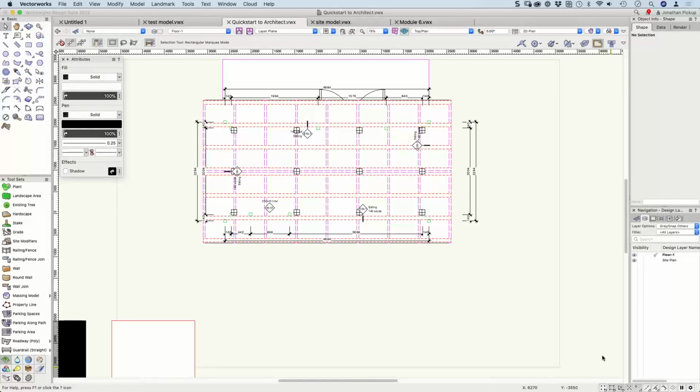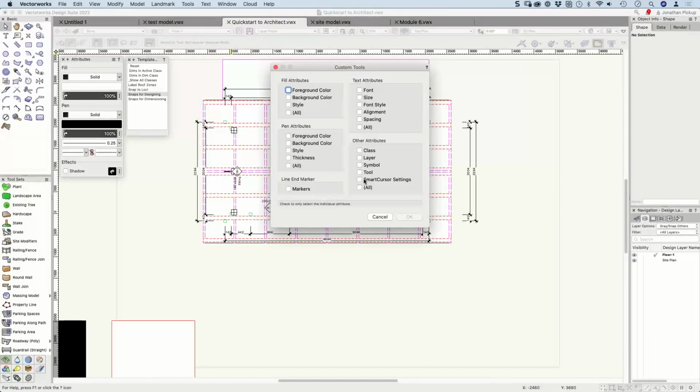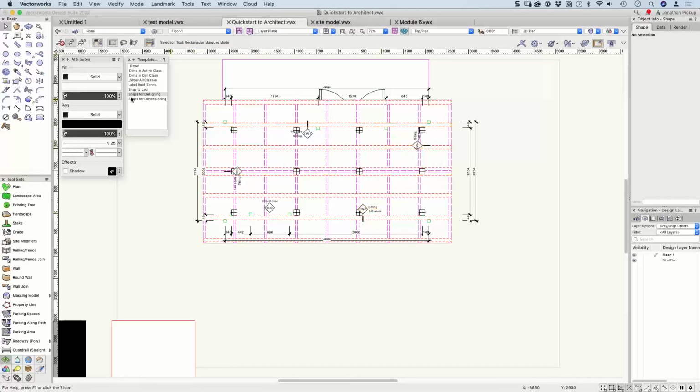But one of the things I wanted to tell you is that if you've got a floating palette, let me bring one across. So I've created this floating palette, and I've got my snaps for designing as a saved option. And the way you create that is you set the options that you want in the snaps. Go to Tools, choose Custom Tool Attribute, and turn on Smart Cursor Settings. Choose that, click OK, and save that. And then you get a floating palette. You can double click on it, and it sets your snaps.